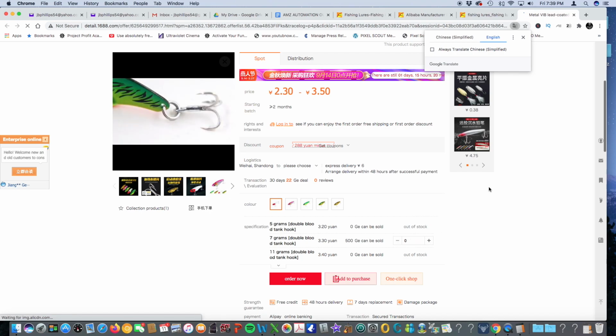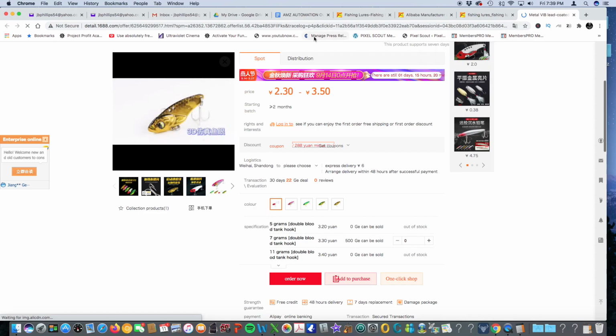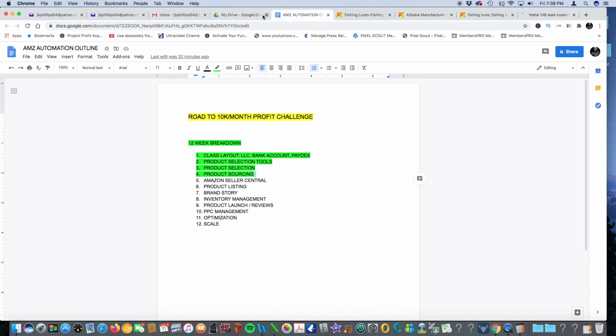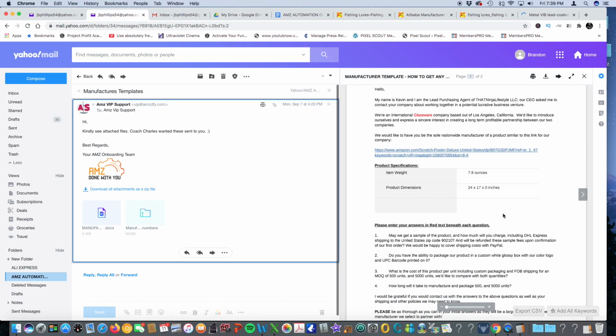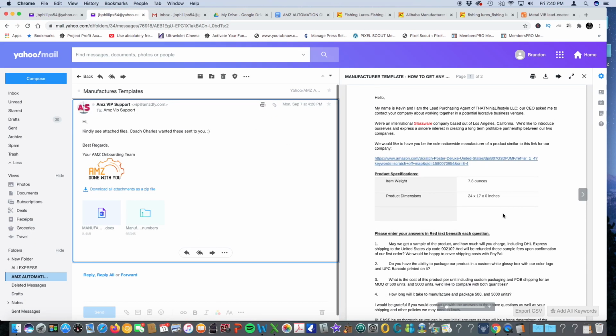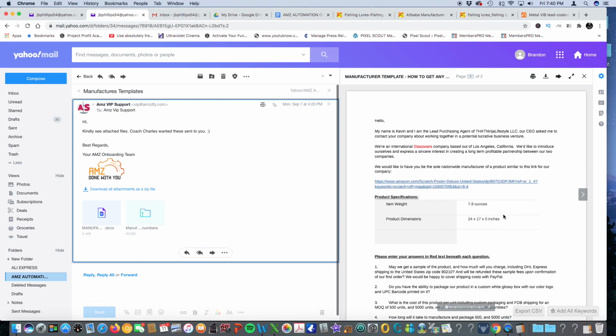You know, so in a template that we used was this. Feel free to gut this out the way you see fit, but for the most part, it's an okay template to use. Again, you can just Google it, Amazon template for reaching out to suppliers, and it'll basically be the same.